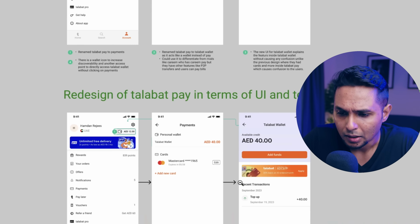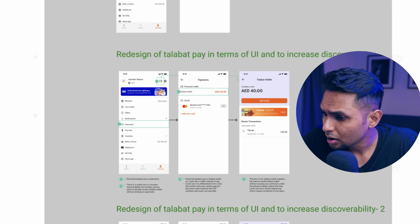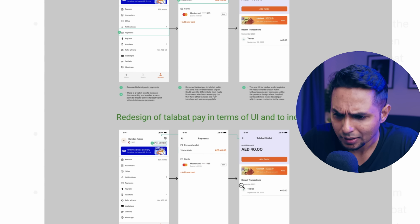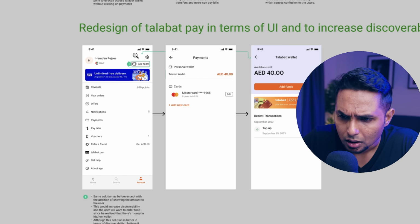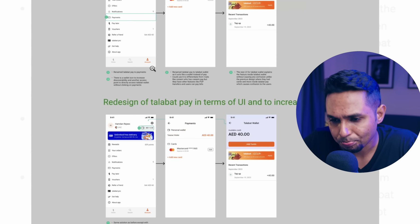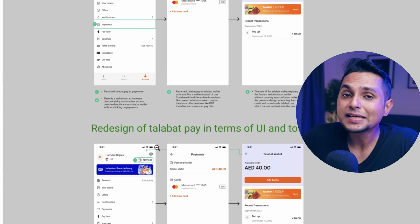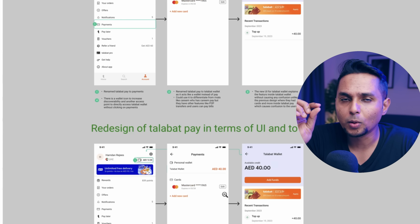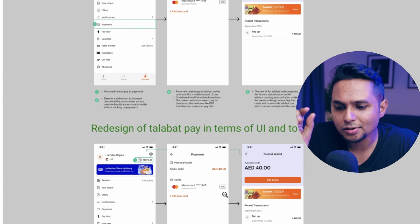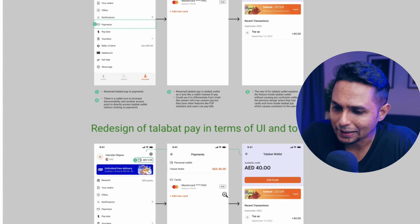Guess so. Okay. Redesign. Okay, what is this? Discoverability. Okay, you made two variants, I guess. Okay, let's see how it is different. Okay, you've shown the balance here. Cool. This definitely makes it better because, even if the wallet icon is not as intuitive as it could be, the presence of the amount makes it a little more clear, right?